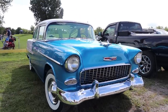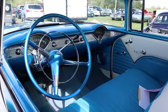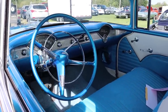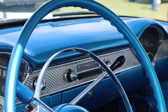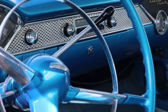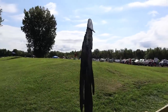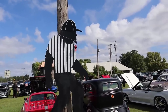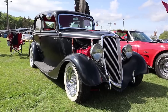It's really nice. 55 here. Never get tired of looking at the inside of a 55. Couple of Bigfoots here, like a family of Bigfoots. Bigfoot, bigger foot, biggest foot. Apparently he's the ref. It's a 34 Ford Tudor.